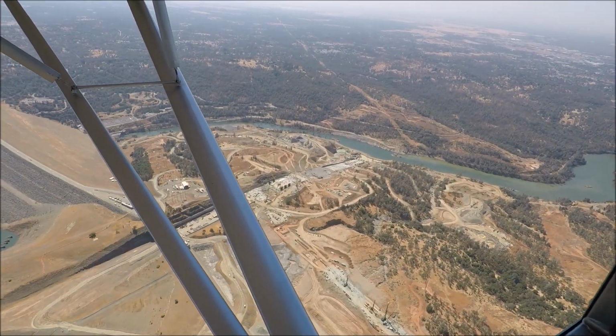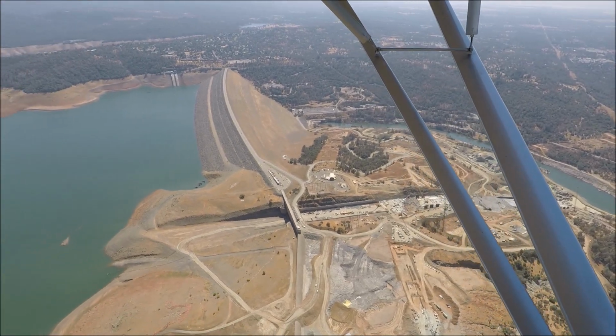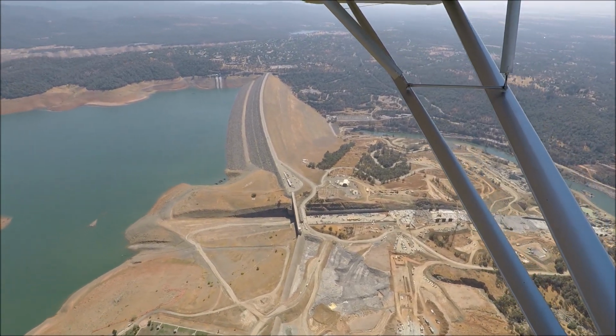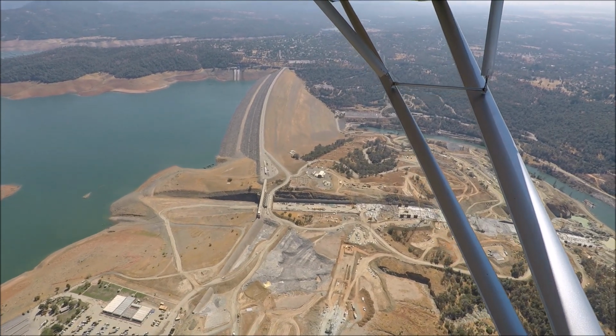So today, and you'll see in the subsequent pictures here, the power lines have since been rerouted away from the Hyatt power plant, across the Thermalito diversion pool, down parallel across some existing lines, and then back towards the original right-of-way around the emergency spillway. The work on the Secant cutoff wall is expected to continue into January of 2018, and the armoring of the emergency spillway will be done next year.